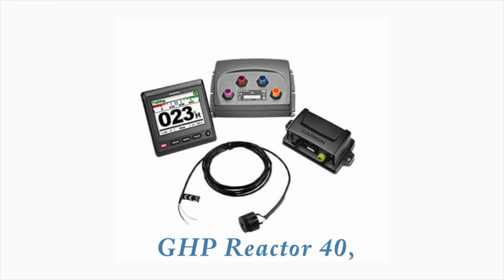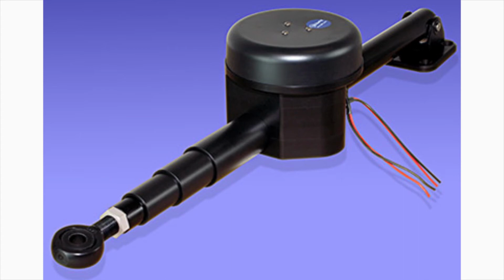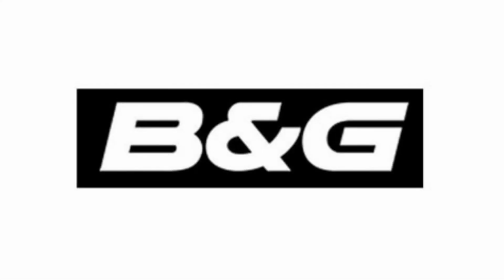So I also got the GHP Reactor 40, which is the self-steering system, and there's the linear drive, so I won't have the plastic wheel on the helm. Now that will be removed. Nothing wrong with it. That's a brand new system actually. The rest of it's probably 30 years old, but that part Sharon bought me last year, never used. But we're upgrading everything. As we've had the boat stripped down so much, we're now upgrading everything. So while we're at it, we're going to upgrade the self-steering system as well.